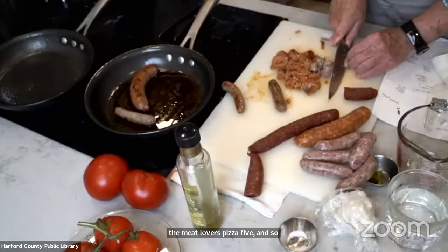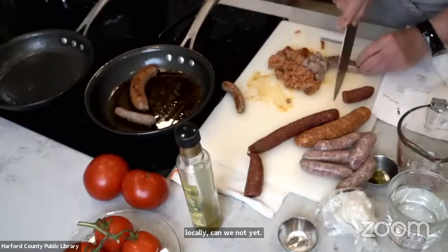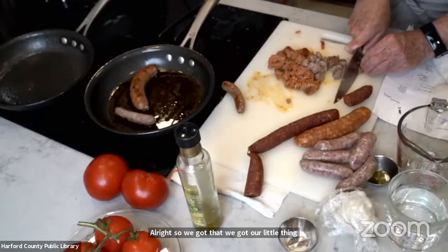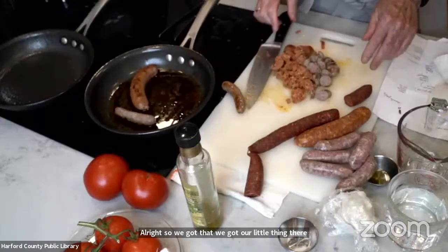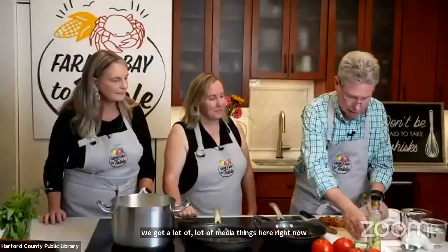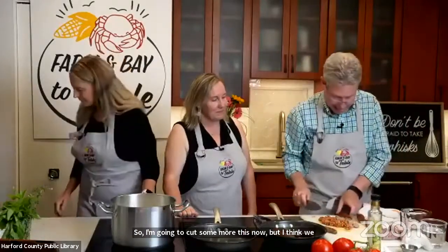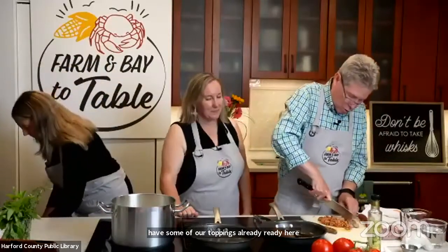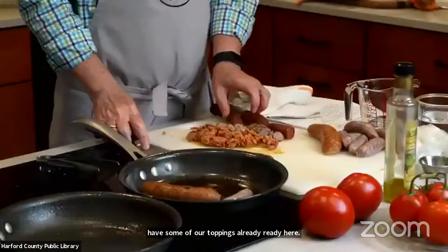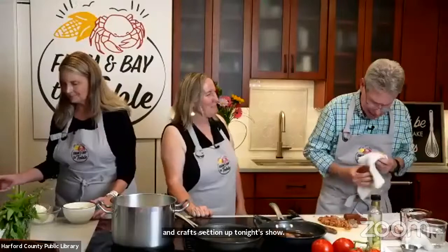And so we can do the same thing here locally, can we not? Yes, we can. All right, so we got that. I'm seeing we got a lot of meaty things here right now. I'm gonna cut some more of this down, but I think we have some of our toppings already ready here. And then we're gonna go wild now. We're gonna put our pizzas together, okay? This is the arts and crafts section of tonight's show. Just go wild and put it together.